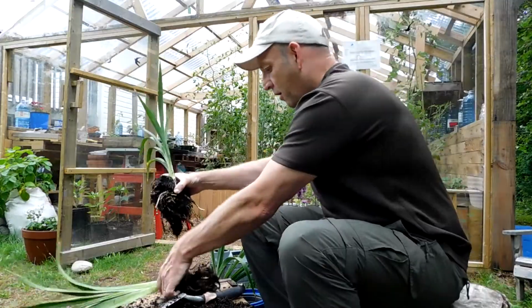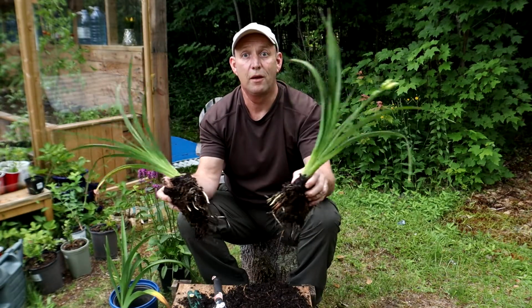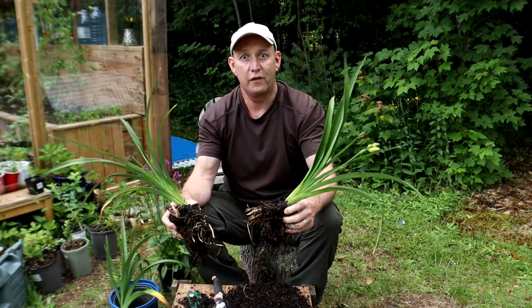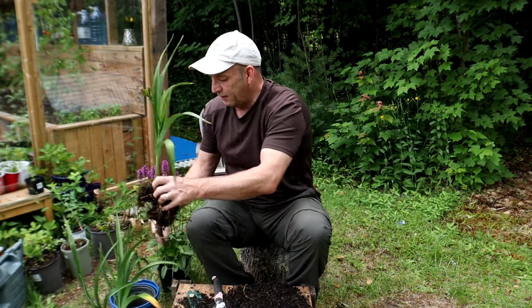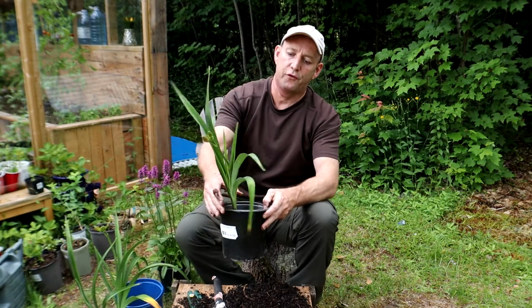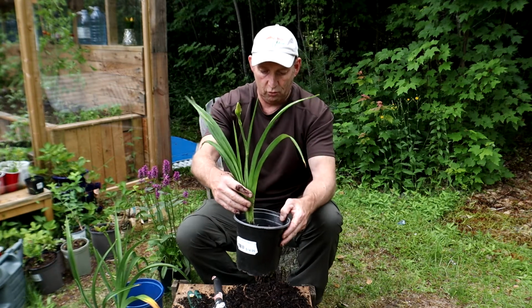So there we go. Now I've got three plants, so all I've got to do is plant these three up and they'll soon fill out next year and still flower this year. I think that is a definite bargain. So that is the daylilies. If you want to look after it, just keep it in the pot, obviously just pot it up with the compost.